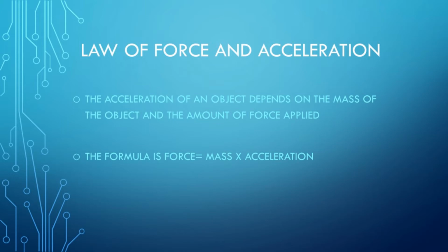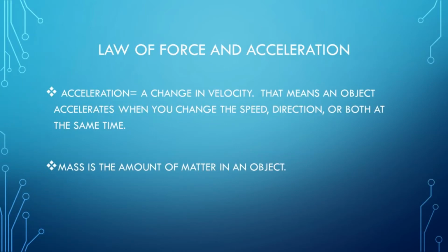Let's discuss acceleration. Remember, we covered this on our last test. Acceleration is a change in velocity. Friendly reminder, velocity is speed in a particular direction. So, acceleration happens to an object when you change its speed, direction, or both at the same time. Mass is the amount of matter in an object.